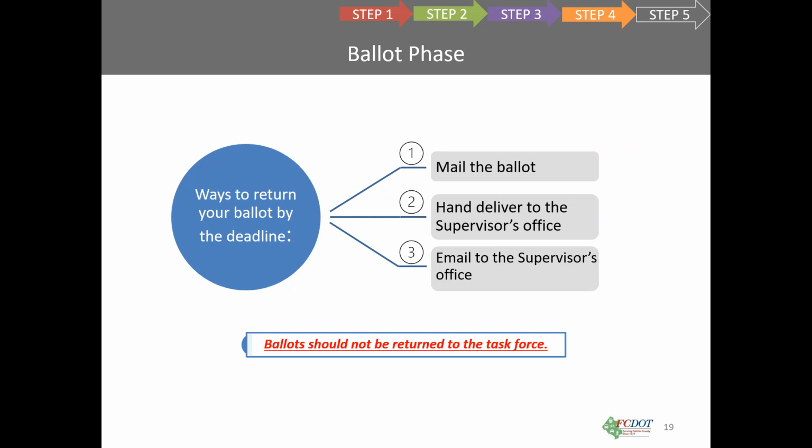Okay, and then we have written in here from Darren, will attaching a photo of a ballot in an email be an acceptable way to cast the vote? So yeah, you can scan that ballot or you can take a picture of it and email it in, and that should be sufficient.